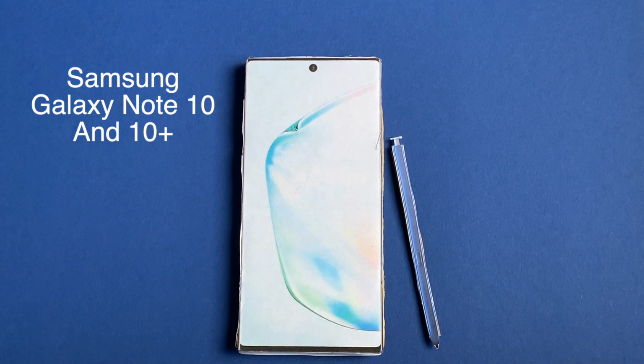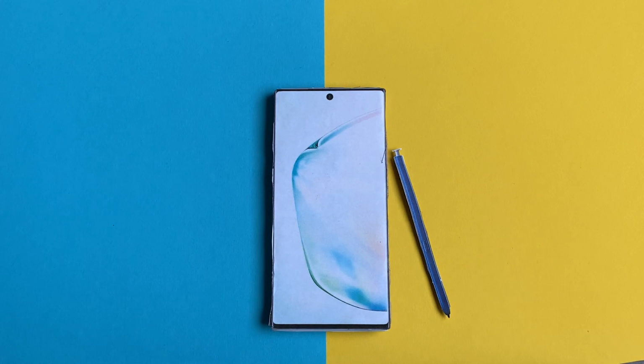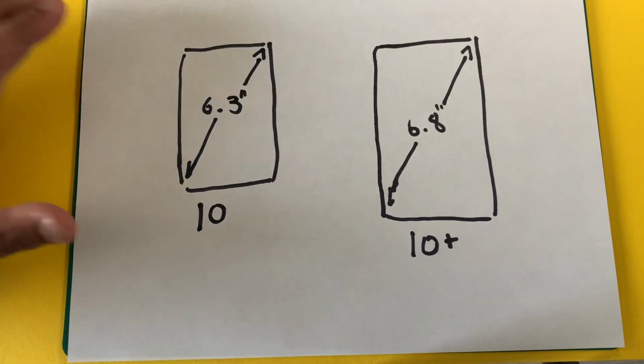everything about the Galaxy Note 10 and 10 Plus. Reportedly, there are going to be two notes, the Galaxy Note 10 and the Galaxy Note 10 Plus.